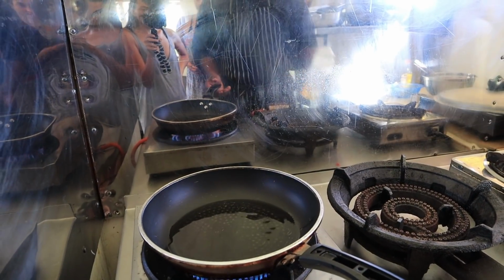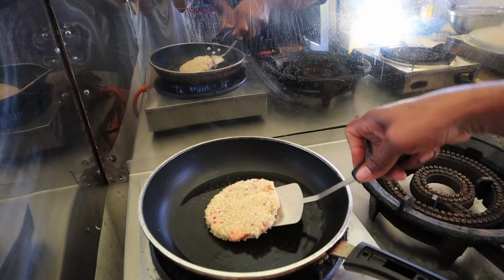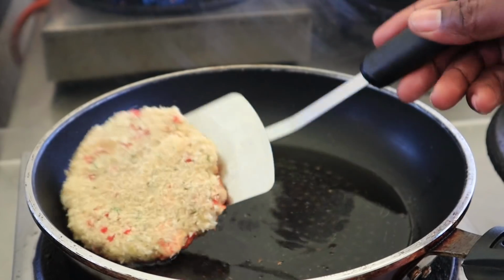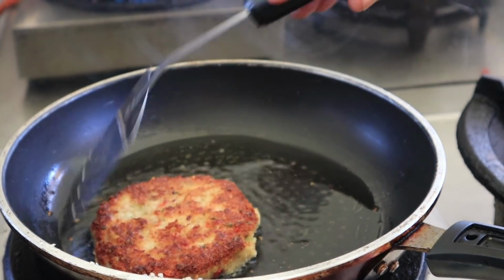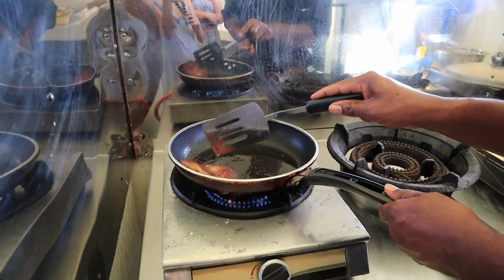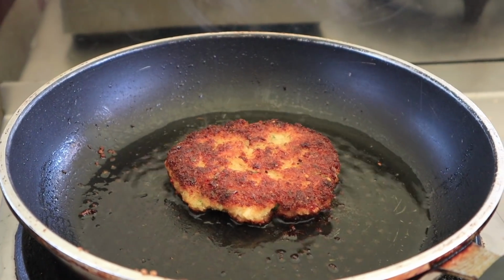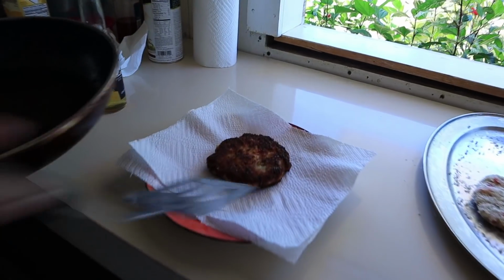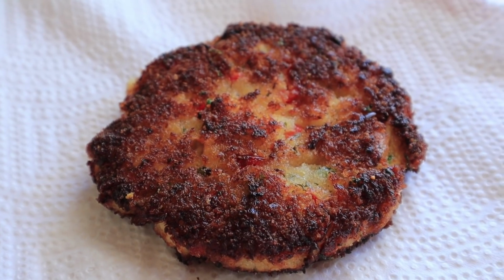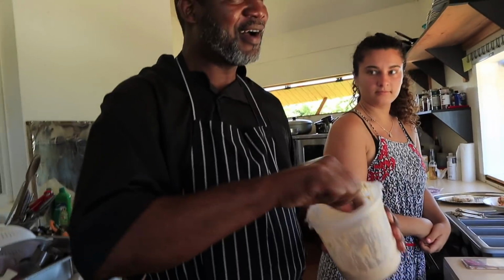Just coat the bottom. Medium heat. Look at that, golden brown. Now that's the color you want. Let's put it on a napkin. That looks so perfect. And this is the tartar sauce that you always serve it with. That's the tartar sauce I always serve.